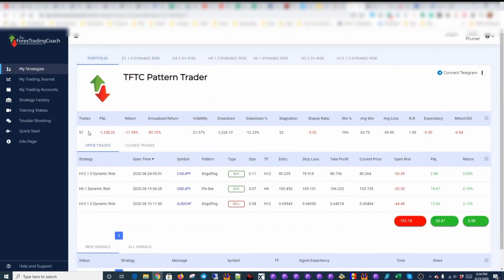You can also see the way this system works, and it's kind of complicated. I'll try to explain it in a way you can understand, or at least how I understand it. There is a trading account in this Pattern Trader, and this is the trading account. It's taken 57 trades. It's lost $1,000. It's had an 11% loss, and its annualized loss would be minus 83%. You can see its actual drawdown here, stagnation, Sharpe ratio, winning percentage, average win, average loss. So again, close to a 2-to-1, here's a 1.59, I guess, risk to reward, return to drawdown, etc.